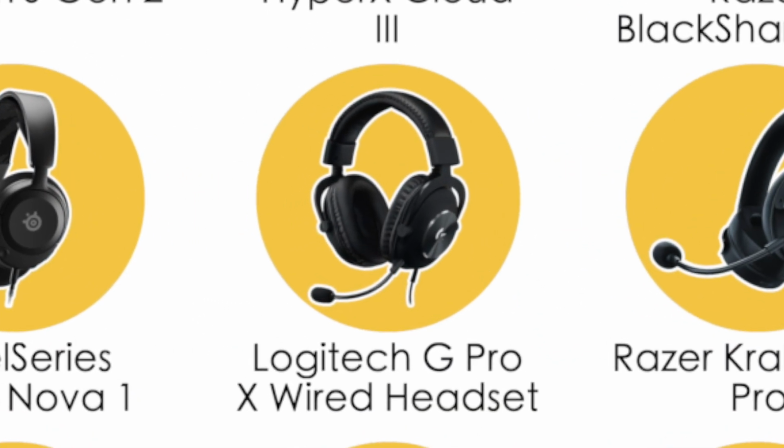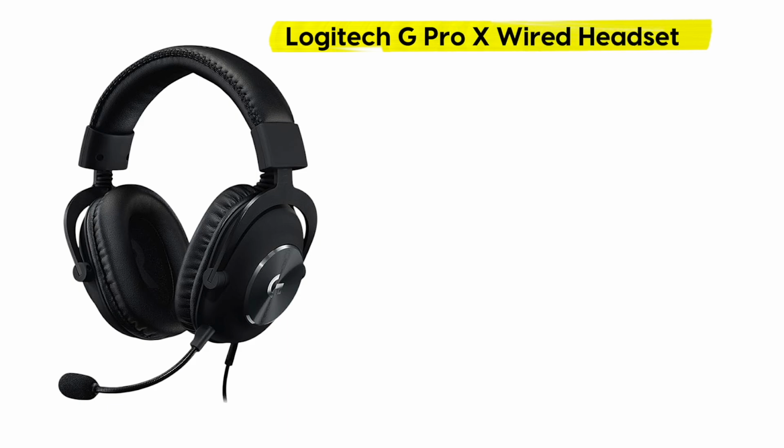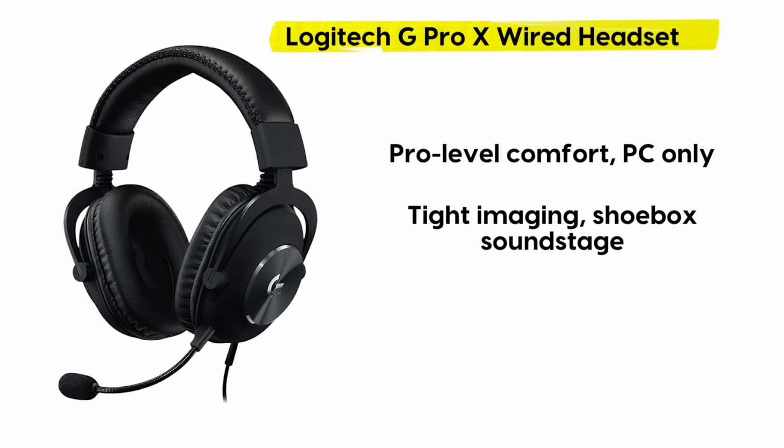8 out of 10. Logitech G Pro X wired headset. The G Pro X makes you feel like an esports pro with plush cushions and a sturdy metal frame, so you can marathon through your backlog pain-free. But try using its fancy software on console and you'll get results as disappointing as your last ranked match. Sound imaging is tight, and you'll snipe campers with pinpoint footsteps, but the soundstage feels more like you're gaming inside a shoebox, and the noise isolation is only useful if your roommate's snoring is of the high-frequency variety. For PC, it delivers solid performance and a great mic, but for other platforms, you might want to pass the baton.